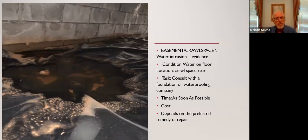But when we do new construction, when we build, we don't really know what the results are going to be when we do get some rain. And in this particular case, we see that there's been some water intrusion. So we would report that, water on the floor, etc., consult with the foundation or waterproofing company as soon as possible.